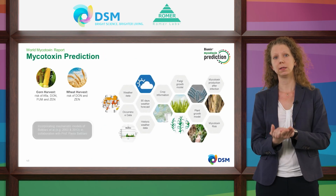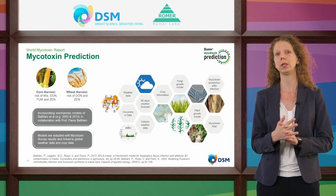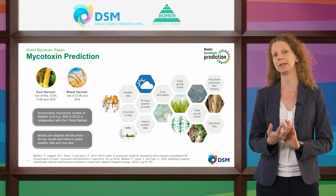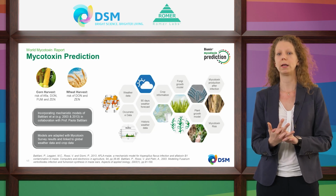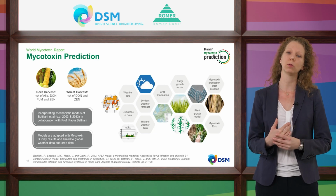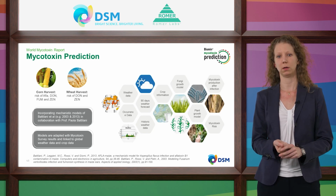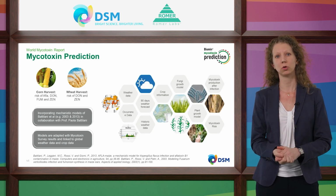Besides all those mycotoxin analysis methods, we offer our mycotoxin prediction tool. It predicts the risk of mycotoxin contamination in the upcoming harvest. This tool is available for corn harvest, predicting risk of contamination with aflatoxins, deoxynivalenol, fumonisins and zearalenone, and for wheat for the toxins deoxynivalenol and zearalenone. It was developed in close cooperation with universities and relies on models of plant and fungi growth, models of mycotoxin production, crop data, and very important, a detailed weather forecast. Models are adapted with the huge data set of our Mycotoxin Survey. We hope this tool helps our customers to consider mycotoxin risk in advance and make informed decisions.